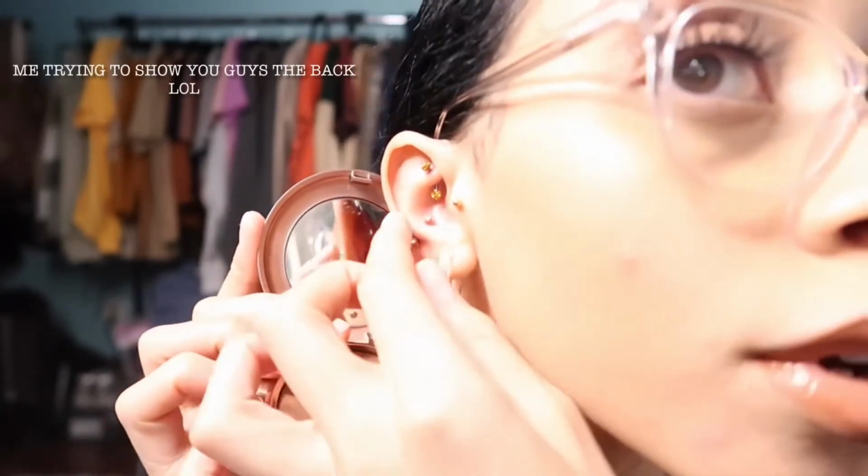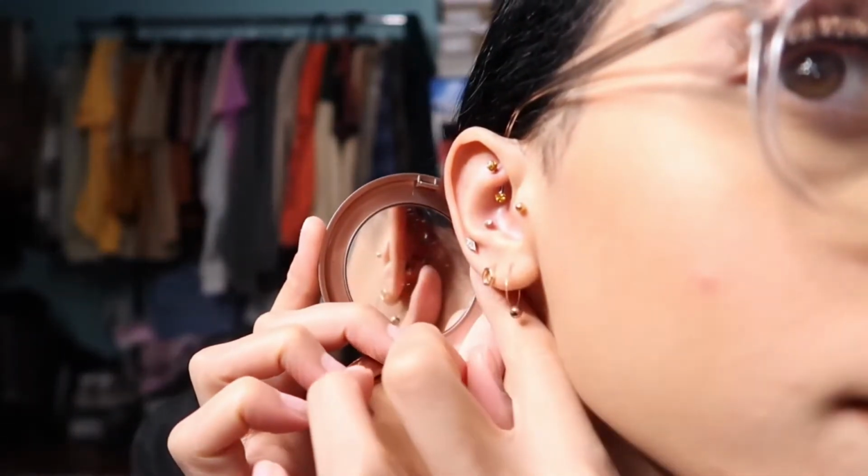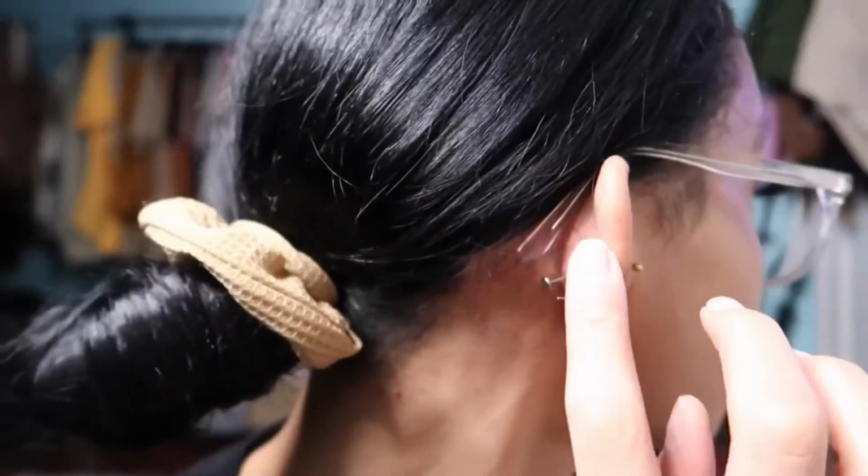That works good. I clean it twice a day, morning and before bed. I'll spray the back, and I like to use a mirror. I'll take any compact I have and do that in the mirror so I can see the back of the piercing. I don't know if you guys can see right there. I don't know if you can see it. It hurt a little bit, so I'm not gonna do that.